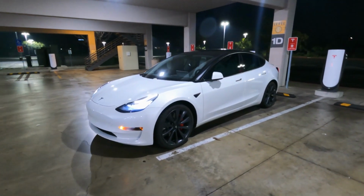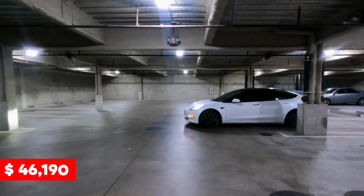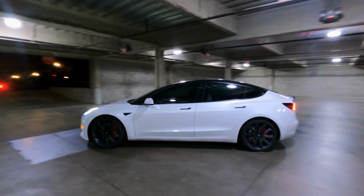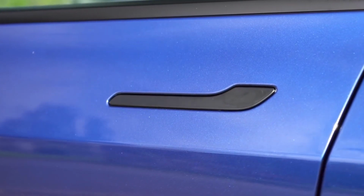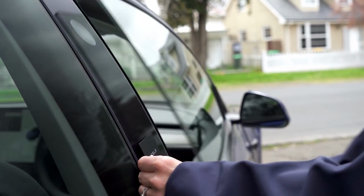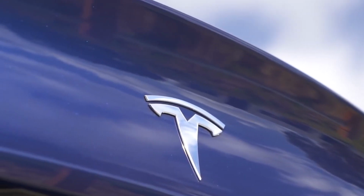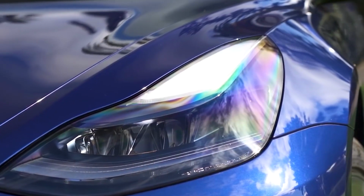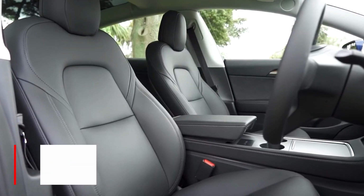With the recent changes, the starting price of a Model 3 is now about $46,190. The price of a basic Model 3 increased by $2,000 last month, reaching $41,990. In fact, the basic Model 3 currently costs $8,000 more than it did in 2021, when it started at $38,190.